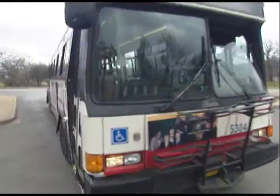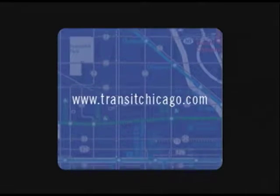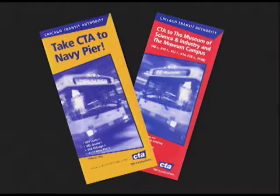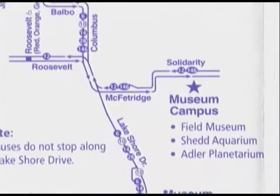There are also a few special direct routes that run only on weekends, holidays, and during the summer. The special routes are a terrific addition to the regular CTA service, and we are seeing a lot of people using it. Be sure to check with the CTA online at www.transitchicago.com, by calling 1-888-YOUR-CTA, or by picking up a brochure at a CTA station so you can confirm which routes are currently running at the time you're planning your museum destination.